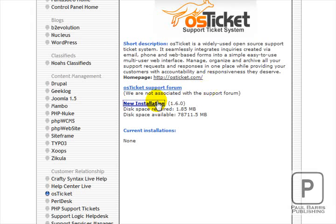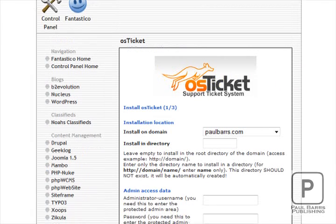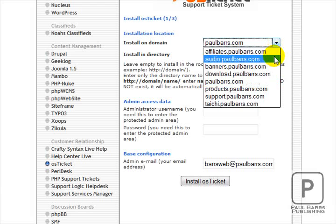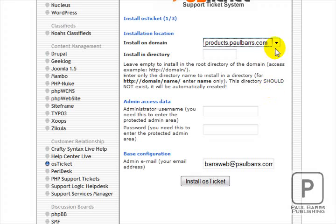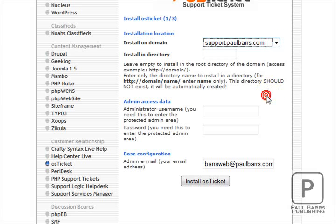What I want is a new installation, nice and clean, of the OzTicket support ticket system, which is going to be this. And I want to install it at paulbars.com, but more specifically, I want to install it where I just set up. No, not products. That wasn't where I set up, was it? I set up here, support. That's it. I want it to install on that domain.